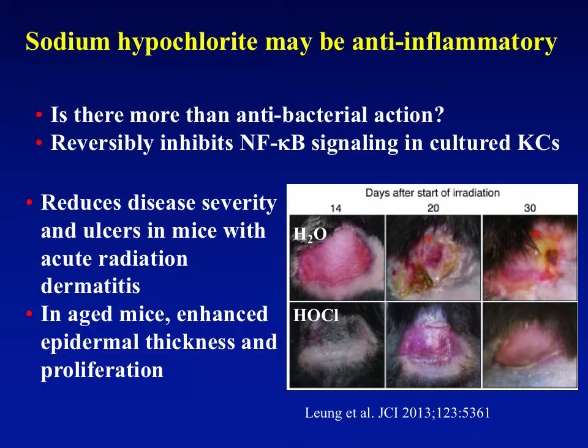Now, what I think is fascinating is the question of how much of the effect on the severity of the atopic dermatitis is just from the reduction in bacteria versus a direct anti-inflammatory effect. And this was some work from Thomas Leung, where he found in cultured keratinocytes that adding this percentage of sodium hypochlorite reversibly inhibited NF-kappa B signaling, suggesting a direct anti-inflammatory effect. And then he was able to look at a model, including a radiation dermatitis model, in which he reduced the inflammation in that model through compressing.